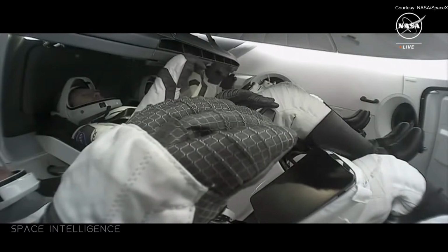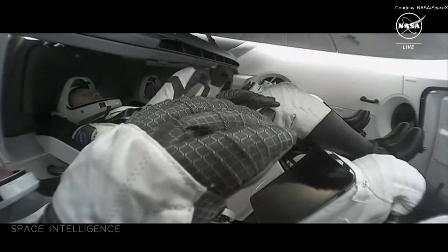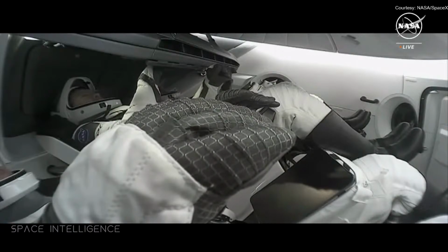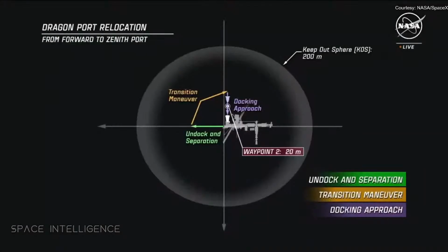And good words there. The crew aboard the International Space Station ready for Crew-8 port relocation this morning. So again, once we are in that 60-meter hold above the Node 2 zenith port, the flight controllers in Hawthorne will once again command Dragon to begin its approach, flying until it reaches waypoint 2. Waypoint 2 is just 20 meters away from the space station, and once Dragon does reach that 20 meters, it will hold one final time for teams on the ground and the astronauts aboard Dragon to do a final check before docking. And if everything continues to go per our updated timeline, we are expecting that redocking to occur at 8:38 a.m. Central Time this morning.